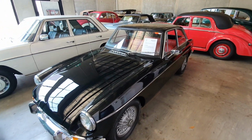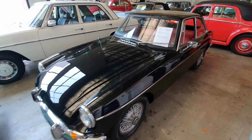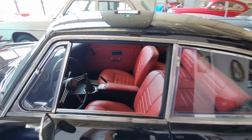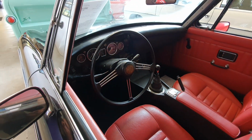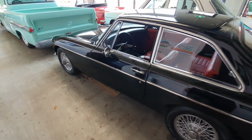Next one, here's a little MGB GT. This one is a US spec car, so it's left-hand drive. Quite interesting, GT being the hardtop. Nicely trimmed inside. You'll see the US spec dash is different. It wraps around a bit compared to the flat dash in the Aussie cars. Also has a center console.